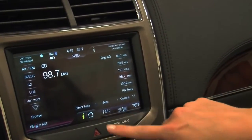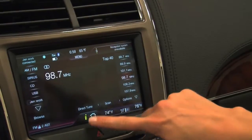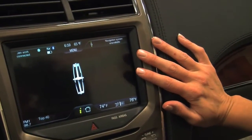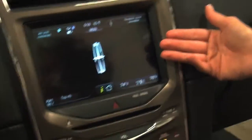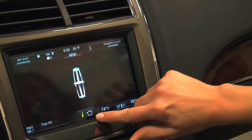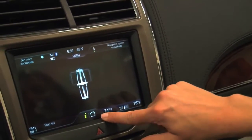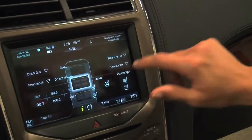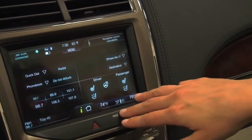If I go to my home screen, what I can do is set up a personalized picture here. So if I wanted to see a picture of my dog, I could do that. And then if I want a little more functionality from that screen, I could choose the Smart Corners screen, and that's going to give me some quick keys in each of the 4 areas.